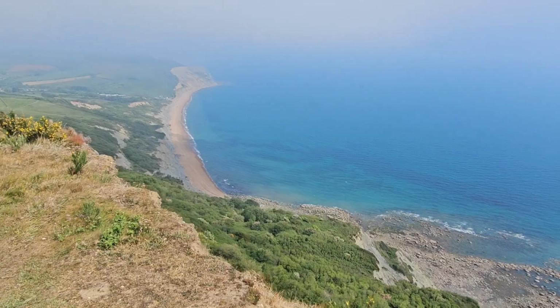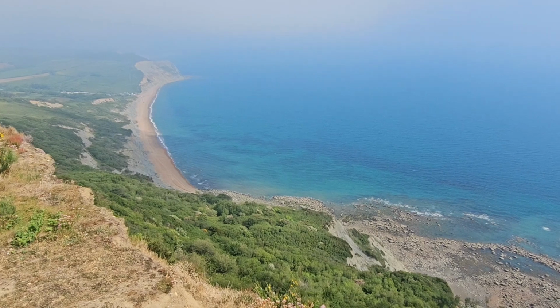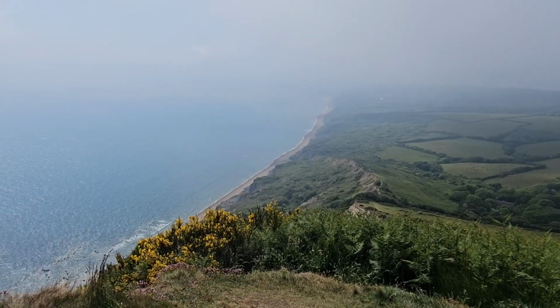But there's some beautiful shots to see. Got up to the Golden Cap, and the views over Seatown were just terrific, weren't they? And of course the other side that you can see for a long way along the coast. What a perfect stop up there for your lunch, you could be up there a while. And then of course you've got the Dorset countryside views around you as well.